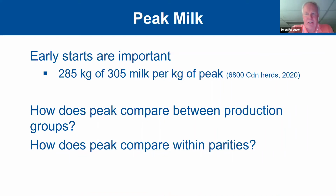We saw a graph earlier showing the relationship of peak milk to 305. If we want to further investigate this relationship, and compare to production groups, we also want to compare peak. Is there a difference between parities? And we'd expect to see that.